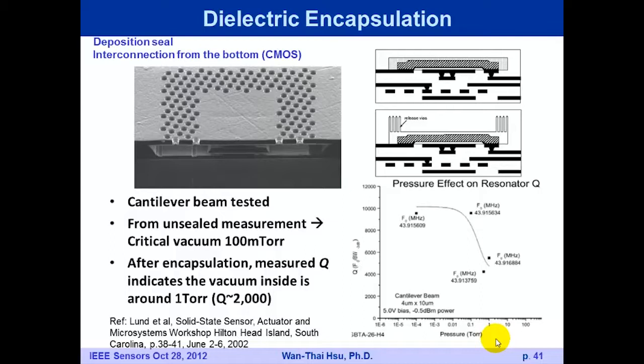This part is the ASIC, and on top of that you have a shell-like thing. The shell is deposited, then you drill a hole and seal the top again, right? And they use a resonator for vacuum characterization, and basically they were able to achieve about one torr by measuring the Q.